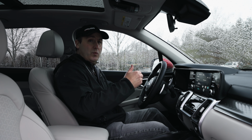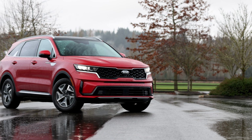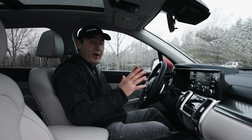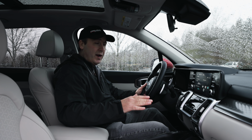Now, this is a front-wheel drive hybrid, and it has a whopping 227 horsepower. Now, you might think that that causes a little bit of wheel spin, and to be completely honest, in the rain, yeah, it does. I would much rather have this in an all-wheel drive format.